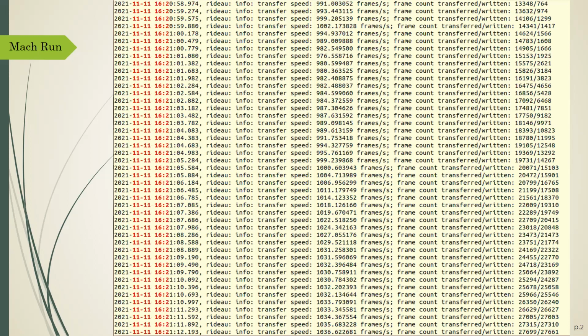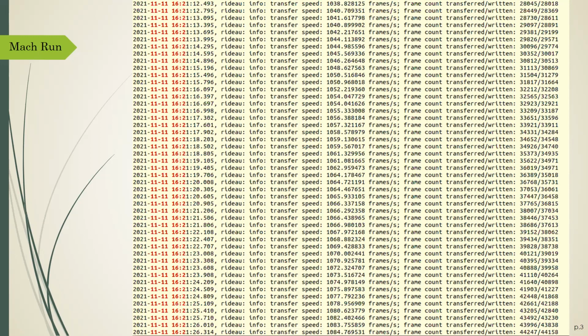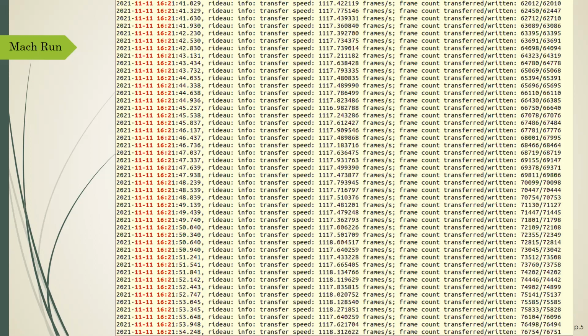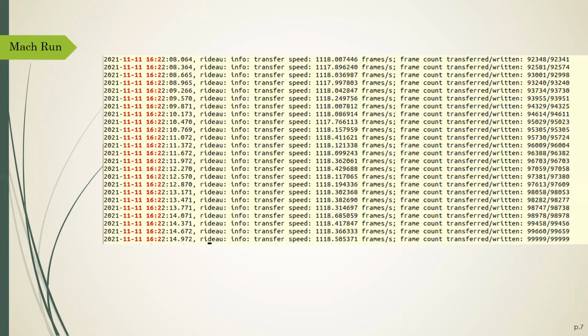But as the collection progresses, the last two columns start to match. And just below 60,000 frames, we reach Mach. And we stay at that till the end of the 100,000 frame collection.